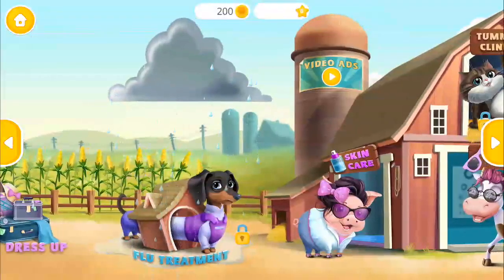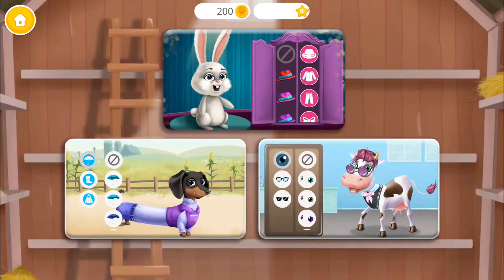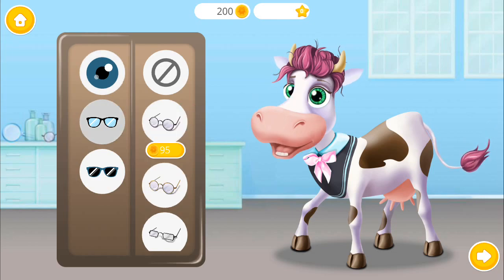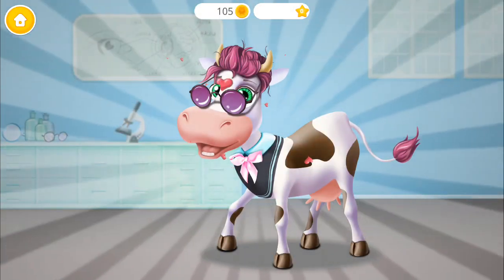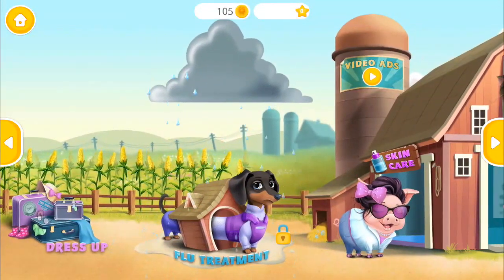Welcome to the Animal Hospital. Choose new glasses for Miss Violet. Miss Violet will be able to read again. Welcome to the Animal Hospital.